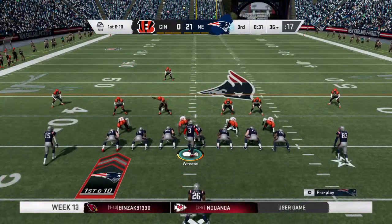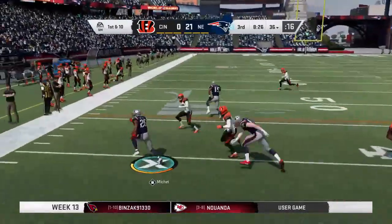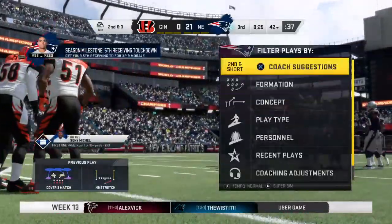So from the 36 now, first and 10. They'll run it. This is Michel. A solid run on first down. Gain of 7. Leaves them with a 2nd and 3.